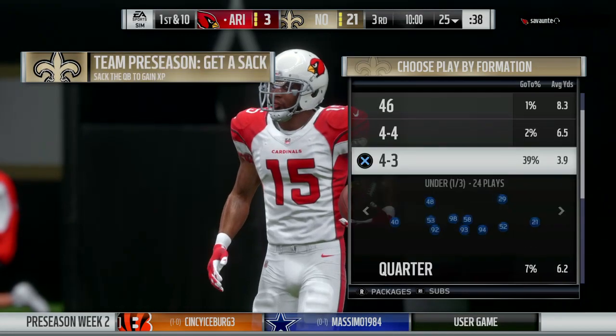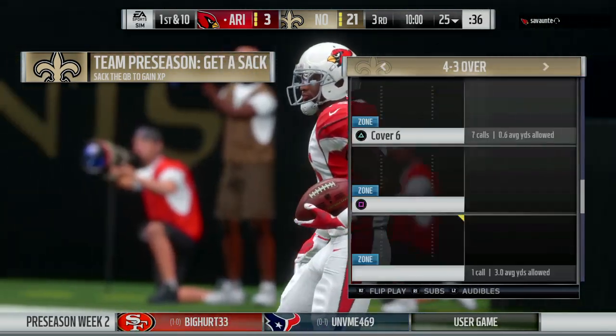So here's the Cardinals offense now as they get set to start this third quarter. They have the ball here.